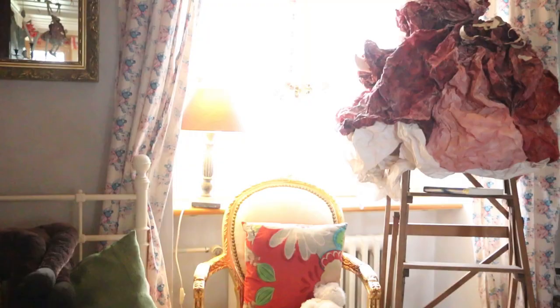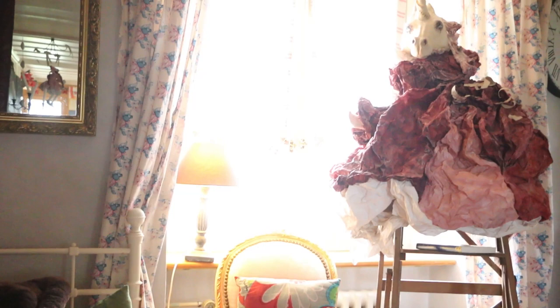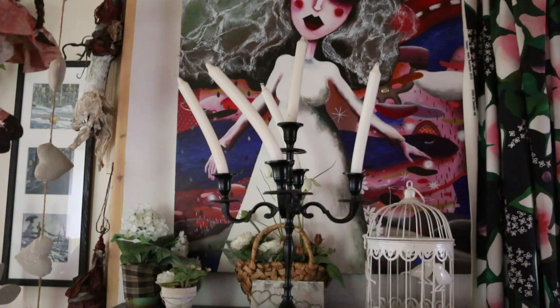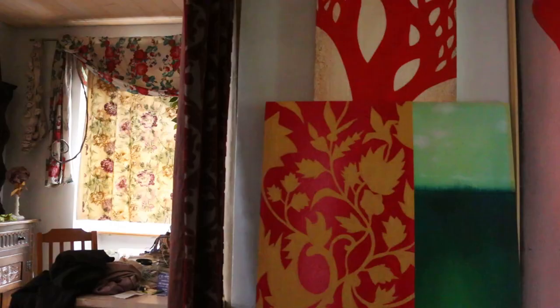You can see here the paper unicorn I did 10 years ago. And she has this big unicorn now on her ground floor. And you can see also here a card door which separates her entrance hall and the ground floor. So pretty fantasy also.